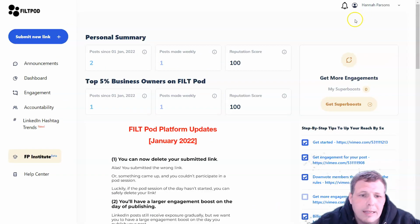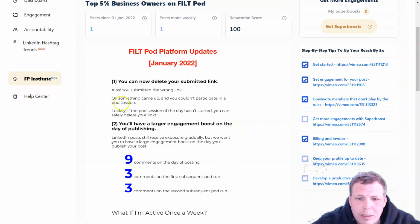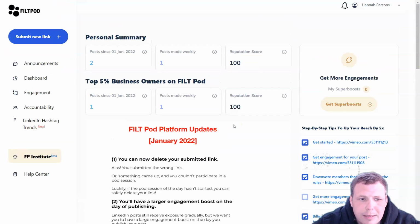When you log in and you get right here, this is the dashboard that they have. Very simple, very easy. So you can see our personal summary. We have posts since January the 1st, 2 posts made weekly, and the reputation score. So this is the score that you have. The top 5% of business owners on the pod post since the same information is given to you. So you can delete your submitted link. So if you submitted the wrong link or something, this has come up. You can participate in the pod session. If the pod session of the day hasn't started yet, you can, of course, safely delete your link as well. And so these are all very great.